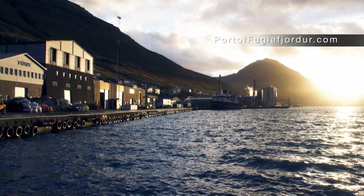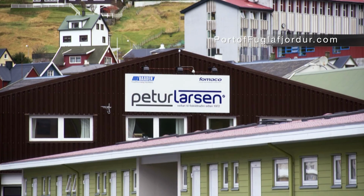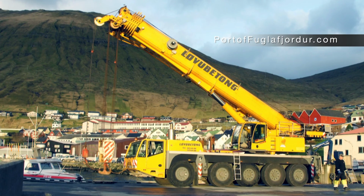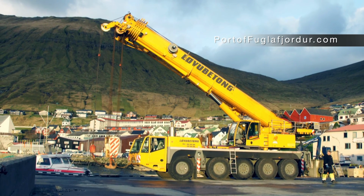Need a world-renowned trawl and purse seine company? Or a design leader in fishing electronics? How about a specialist in hydraulics? The port of Fuglafjørður has what you need.